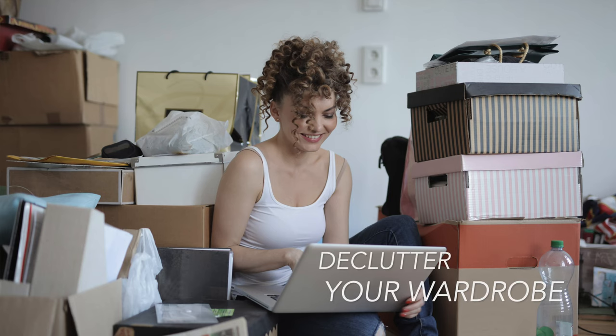So if you already arrived at the decision to make your wardrobe more sustainable, there are several things you can do at the beginning. If you have a lot and it's maybe messy or you don't even know what you have, I think you should probably start decluttering. This is a traditional decluttering technique. You will find it everywhere.